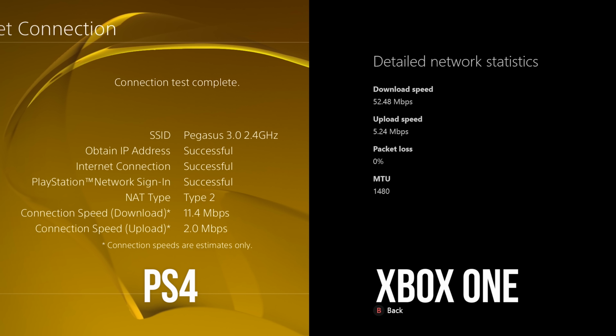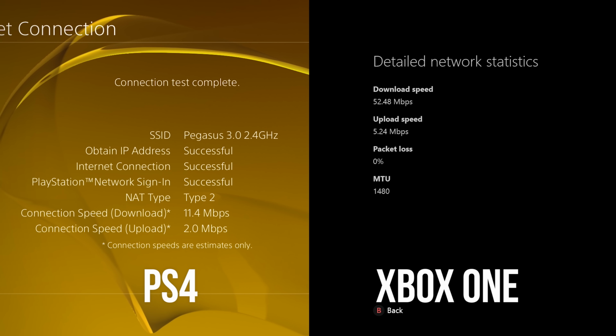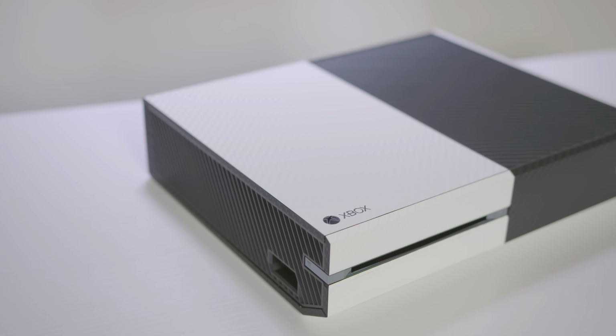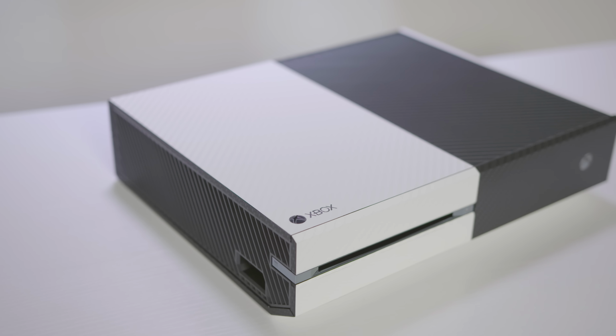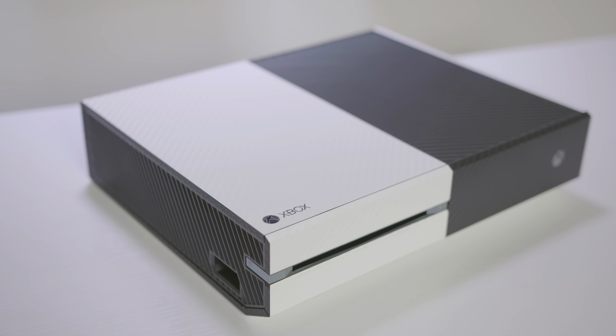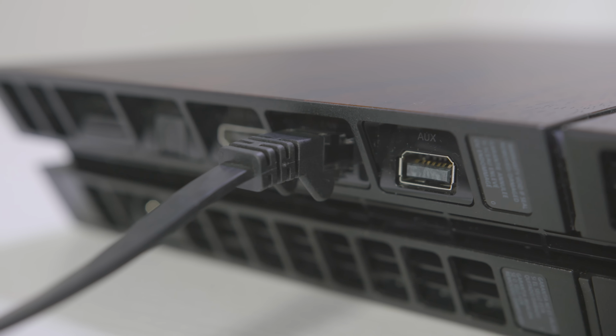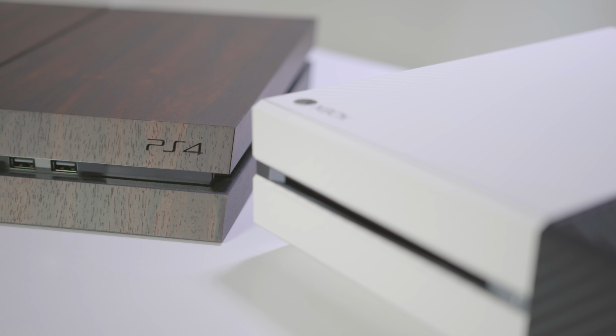It also comes with dual band Wi-Fi compared to the single stream 2.4 GHz solution on the PS4. If you live in an area with a lot of Wi-Fi networks like I do, the Xbox One does a much better job of pulling in a consistent signal, where the PS4 has so many wireless issues I had to run an Ethernet cable for it. It's not all good news for the Xbox though.